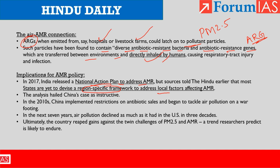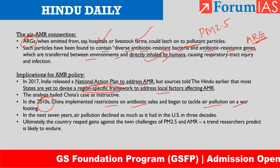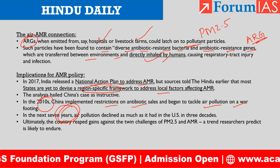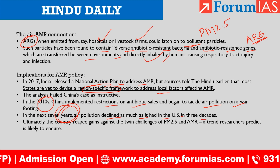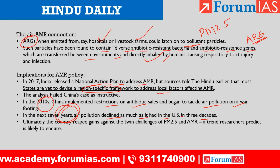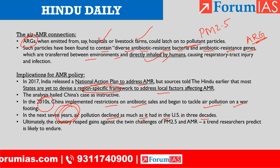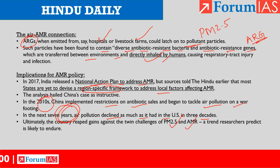And we can take an example from China's playbook. What China did was, in the 2010s, China implemented restrictions on antibiotic sales and tackled air pollution on a war footing. So within 7 years, air pollution declined as much as it had in the US in 3 decades. That fast China controlled their air pollution problem. Ultimately, the country reaped gains against the twin challenges of PM 2.5, that is air pollution, and AMR. So similar strict measures are required in India, because antimicrobial resistance is a pandemic in waiting.